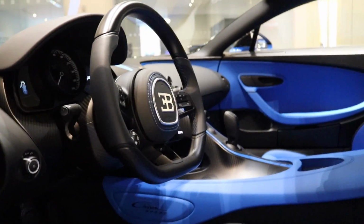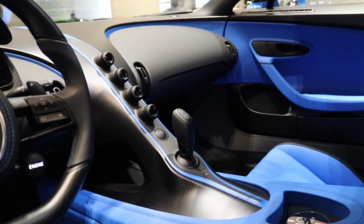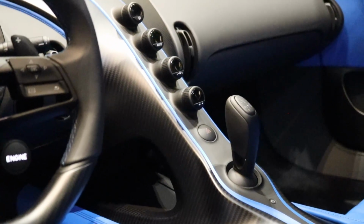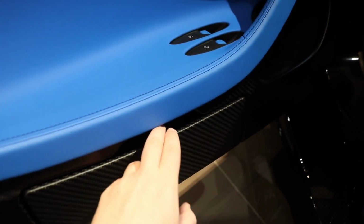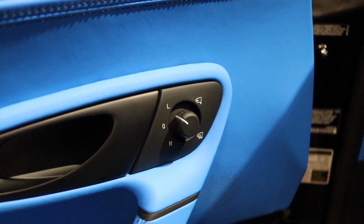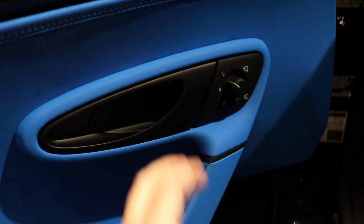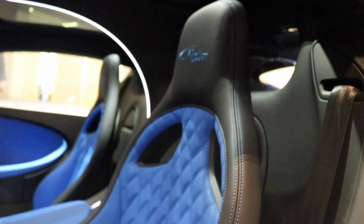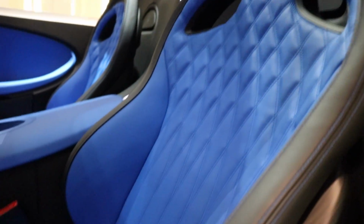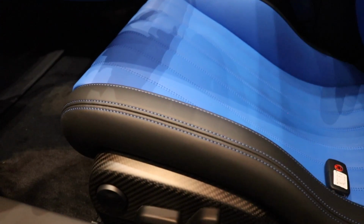There's tons of leather, there's dry carbon on the doors here, as well as black anodized aluminum in the center console. And the center console is actually made of a single piece of aluminum. So taking a look at the door here, you've got some very minimal storage space here, as well as here. You have your lock and unlock buttons for the car, as well as your mirror switch and your door handle right here. These carbon fiber backed comfort seats are a $12,400 option, and you've got diamond stitching on them. So they're in both French racing blue and black.